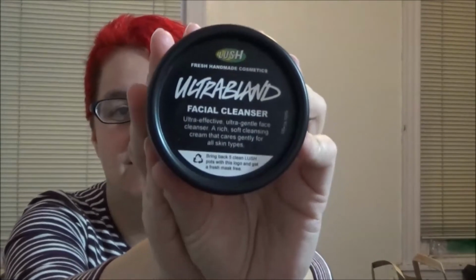I have a bit of a Lush addiction, so I can't say that I go very often. I try really hard to not go as often as possible, but there are a few things that I really love that they have, so when I end up going to the store I end up buying more than I really want to. So let me show you my staples and let me show you what some of the extras that I got were. So first off, this is Ultra Bland.